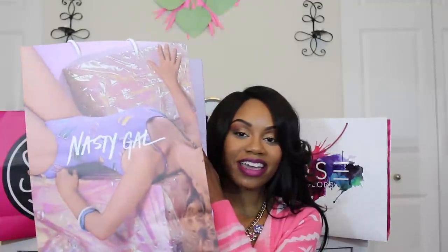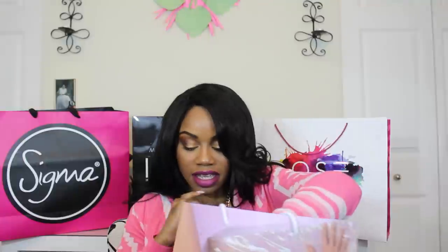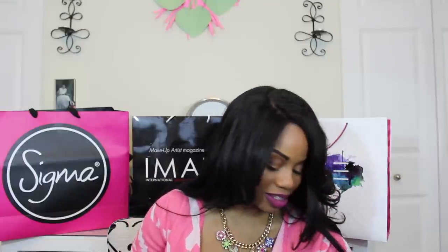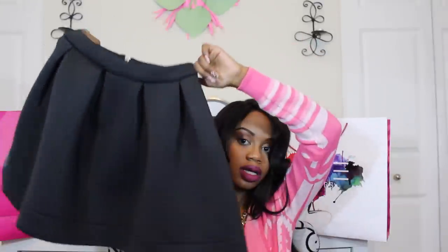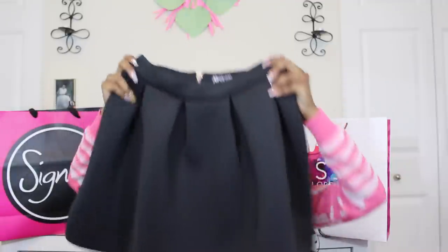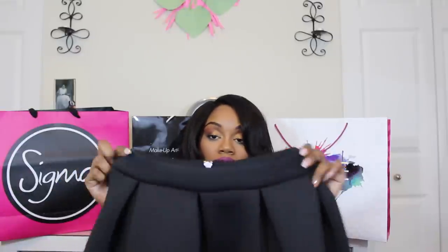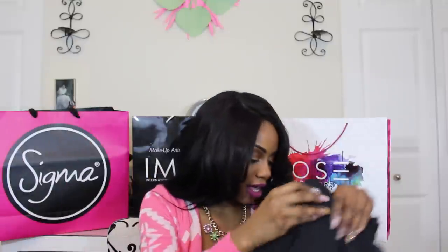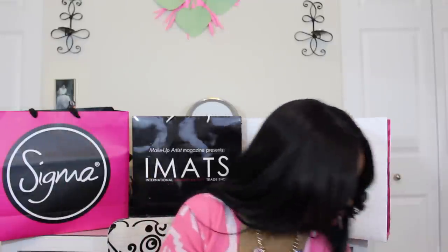So last but certainly not least, we went to Nasty Gal on Melrose, and I end up getting two things from Nasty Gal, a skirt and this lipstick I'm about to show y'all. Wait till you guys see this. You're going to be so surprised. So this skirt is just a scuba skirt, like a scuba skater girl type of skirt. And I got it to wear to work. It's really good material. This stuff feels like $1 million. This is a good skirt. I think it's really cute and girly. So yeah, that's that. And I end up getting, hold on, I got something else in here.